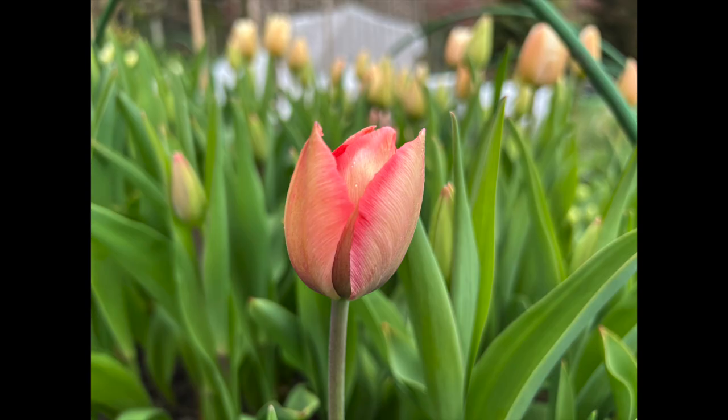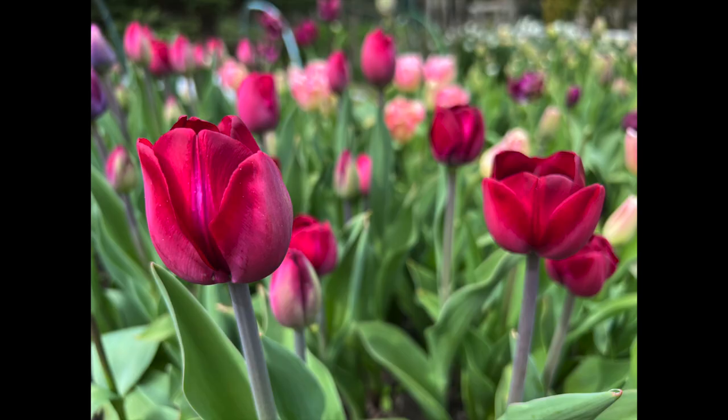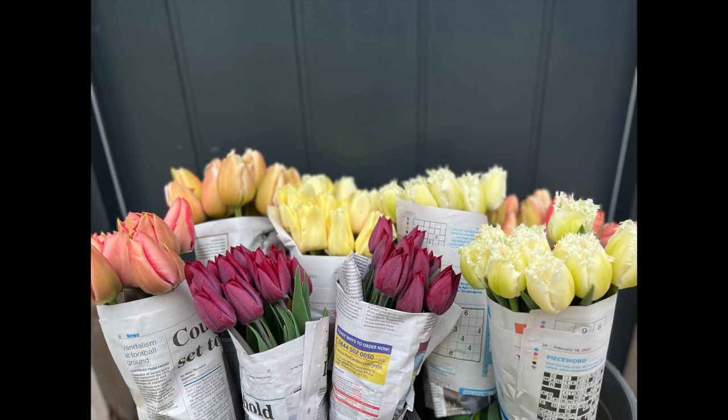Ones here just coming out, they're not quite so bad, but again you'd be wanting to use them within the next 1 to 2 days to enjoy them at their best. And these Attila ones as well, they've fully started to come out there, so again use in 1 to 2 days but not for later in the week. Wrapping your tulips can be really helpful in keeping the stems upright and nice and sturdy, because tulips tend to grow and stretch once you've harvested them. So just wrapping them in newspaper or brown paper will really help with that.